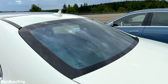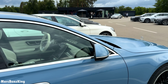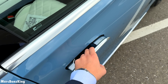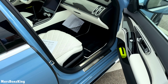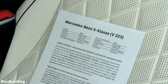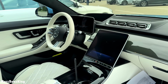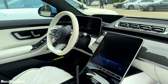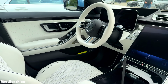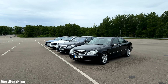In the new S-Class, the 223, noticeable is the start of manufacture, and of course the folding in door handles. So you can just pull it, check the specifications. This is built in 2020, it might be the first one, and it is a 3-liter 6-inline. So we have here the first time introduced manufacture with beautiful color interior.